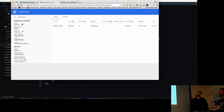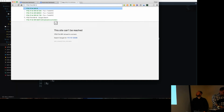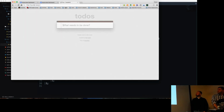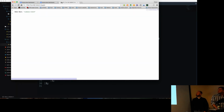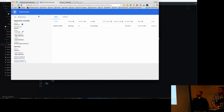All right, so it's running. So that's 32.221. And then, the health route that Brad showed. So there you can see the health route. This is that React app. And then Nginx might have been 8080.